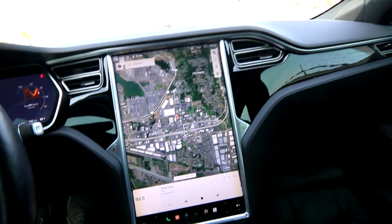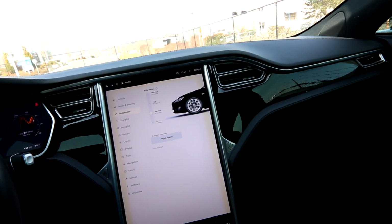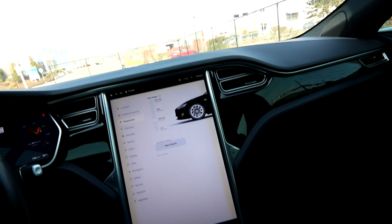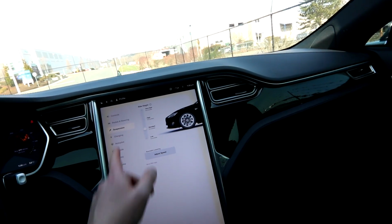All right, so much to talk about. So we have a smart air suspension. That was an optional package. With the adjustable air suspension, the ride is noticeably nicer. You know, you're basically riding on a cushion of air.